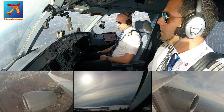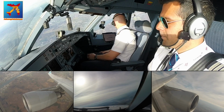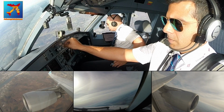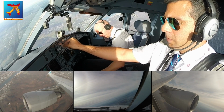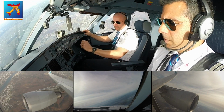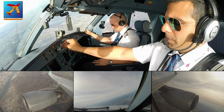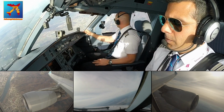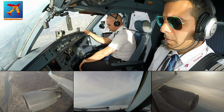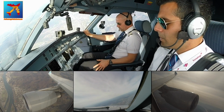Delta Tango, contact radar 128.550. 128.550, Delta Tango. Eurowings 142, proceed direct Nafak. Eurowings 142, direct Nafak. Inbound to Nafak. 5602, descent flight level 130. Level 130, 5602. 598, identified, climb flight level 120. Climb flight level 120, 598. 825 Alpha, descent flight level 70. Descending flight level 70, 825 Alpha.